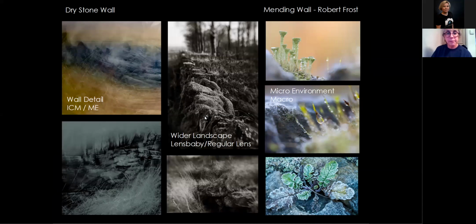But I'm not going to be going up to the Yorkshire Dales to do it. I'm doing it in my own environment, because we've got lots of walls in this country. We've got lots of walls in the north. And so there's no shortage of subject matter. So you can see from these here, I started this before the lockdown, so I've only just started to pick it back up again.